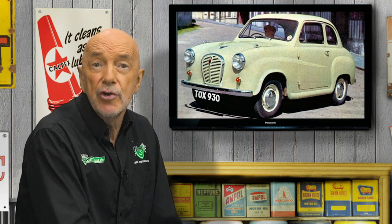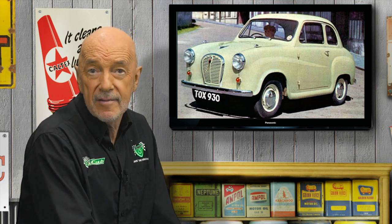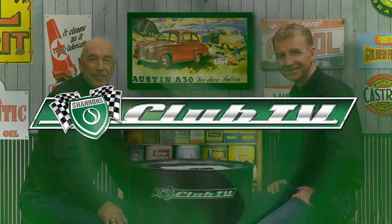Interestingly, an A30 was Jackie Stewart's first car. No doubt he drove his much faster than Dad drove ours. Mark, some other famous drivers started their careers in Austin A30s, including Bathurst champion Peter Brock. He sure did, and I don't think anyone was ready for his unique interpretation of a racing A30.